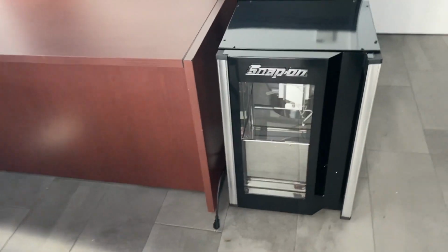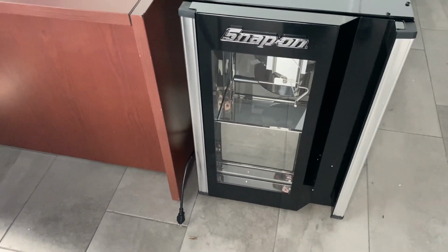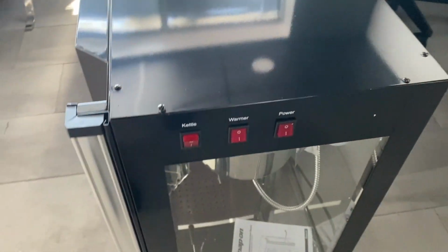So the other clubhouse, and apparently Dave said there was going to be a surprise waiting for me. What do we got here? It's a freaking popcorn machine. That's crazy. What the hell? Well, apparently the clubhouse has a new Snap-on popcorn machine.